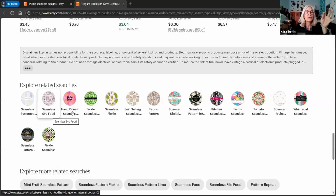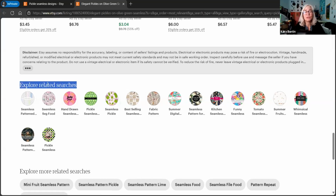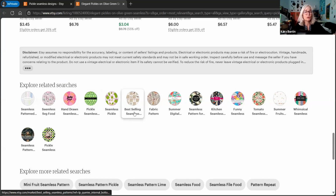Hand drawn, I definitely have hand drawn. Pickle, seamless pattern, seamless pickle, best selling seamless. Best selling, that's an interesting trick, isn't it? That's an SEO trick. I call that a stunt SEO, right? That's stunt SEO. But if people are searching for that, because this is related searches, Etsy is showing us related searches. These are things that other people have searched for that are also related to your listing.